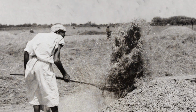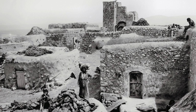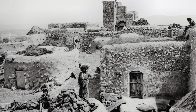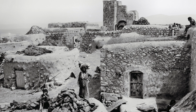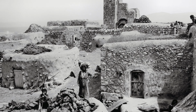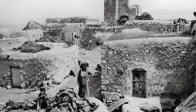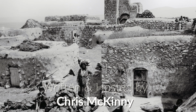We have examined a vanished view, filled with illuminating insights into the everyday life that characterized ancient Israel. Historic pictures from 19th and early 20th century Palestine allow us to travel back in time to understand better the world of the Bible and the biblical text.